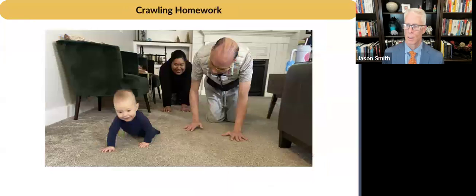So we gave him lots of different exercises to do, as I mentioned in the other slide. This is just a picture they sent me showing that he was working on his crawling with his little grandchild, and apparently the grandchild was winning. So they were having a lot of fun.